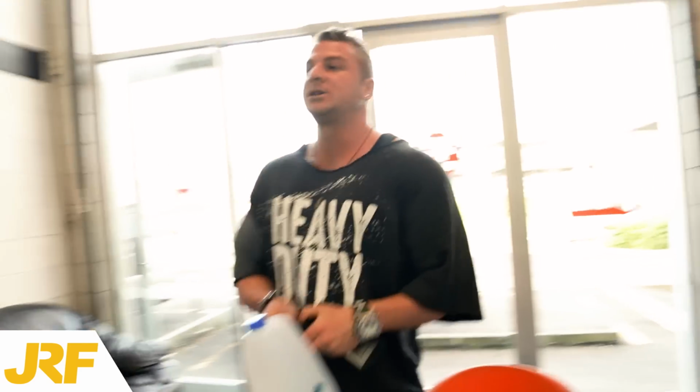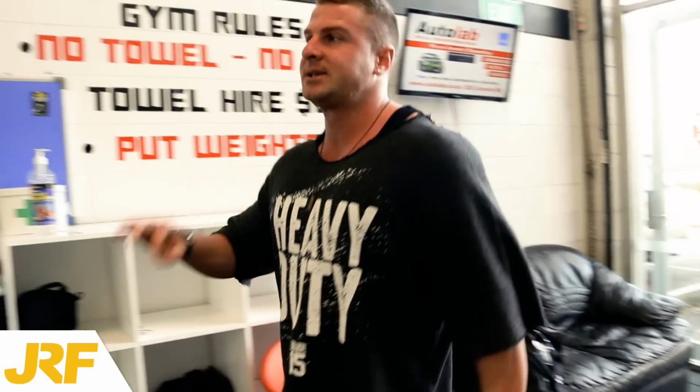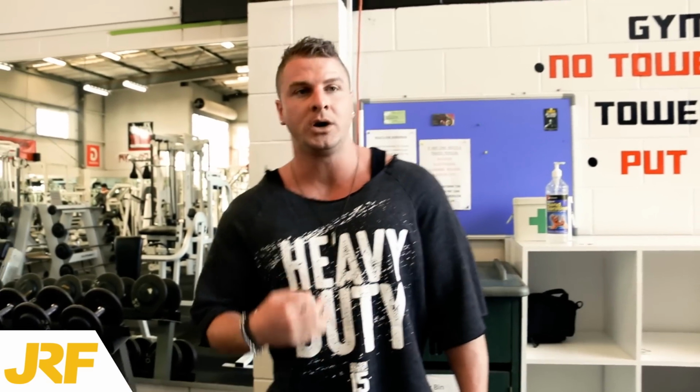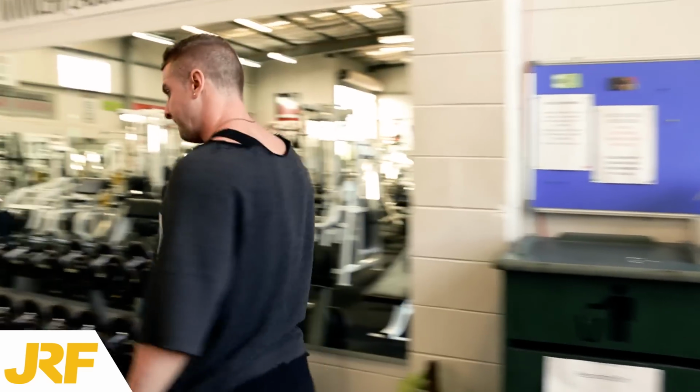So let's get started. First exercise is going to be lateral raises. This is an awesome exercise for building the lateral deltoids. It's also a very good exercise to warm up the shoulders before you go into your heavy pressing movements.